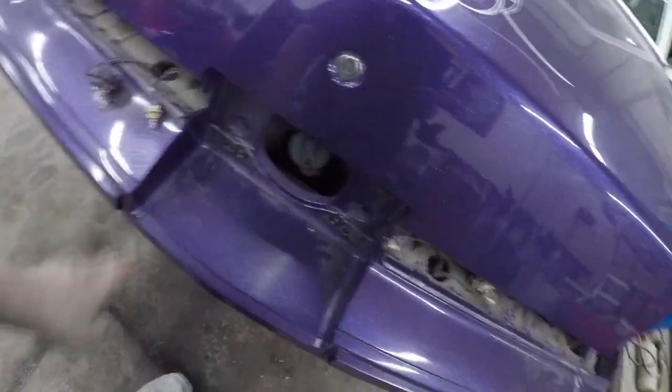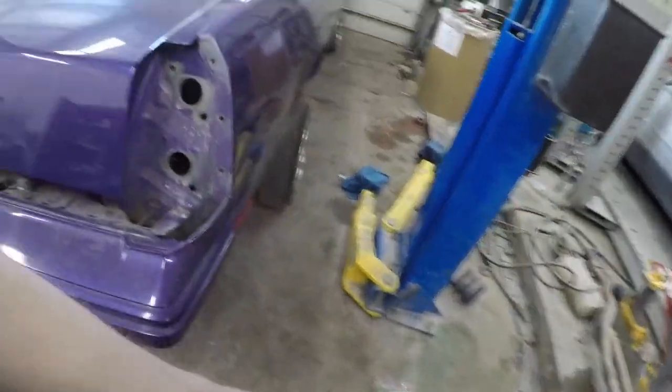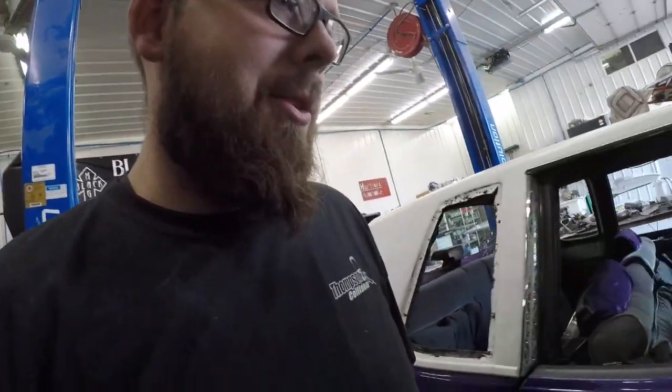Definitely a good looking car as it is, but Jesse's just a picky dude. He's just a picky dude. No, I get it. It's gonna look a lot better, that's for sure.